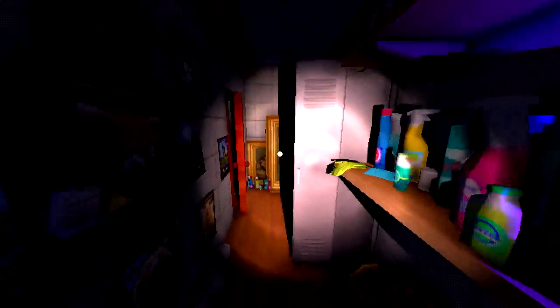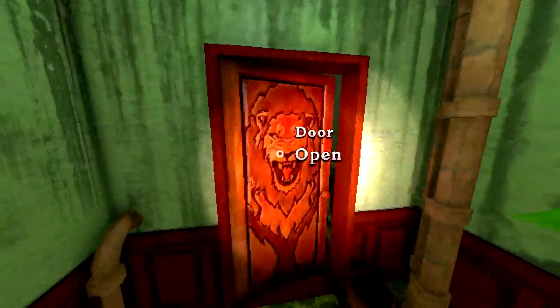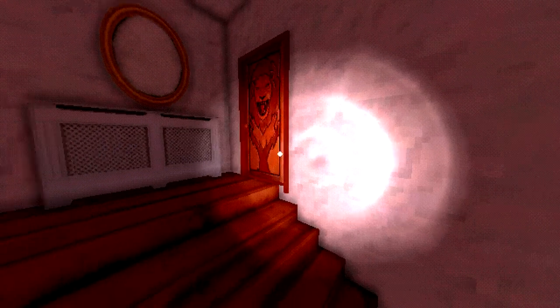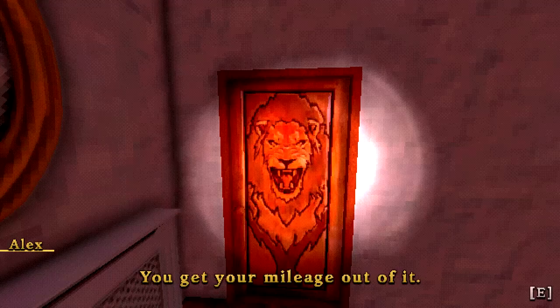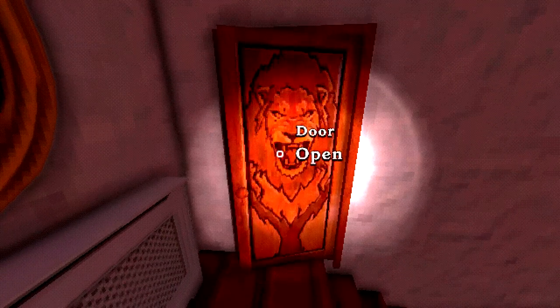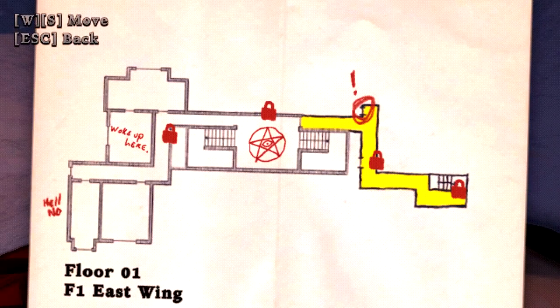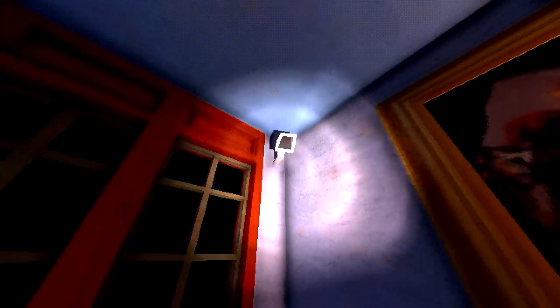Okay. All right. Well, my initial plan was to go through this door and head upstairs, so let's do that, shall we? All right, the east stairway. Something's moving, something's changing. I guess if you're going to the trouble of making a fancy key, you get your mileage out of it. You do indeed. All right. So, floor one, east wing. Oh, okay. I think this corridor might have been the other choice that I had before. Okay. So, this essentially acted as a shortcut. Let's see. Hello.